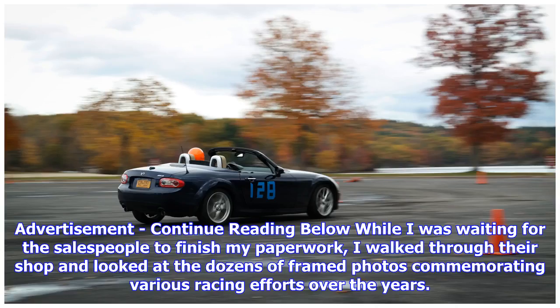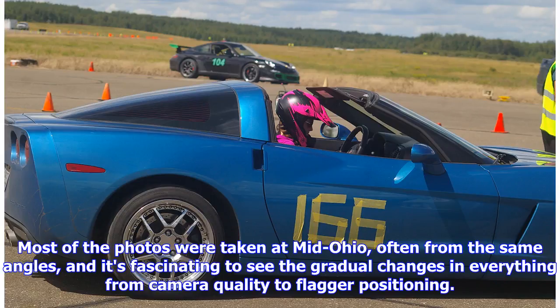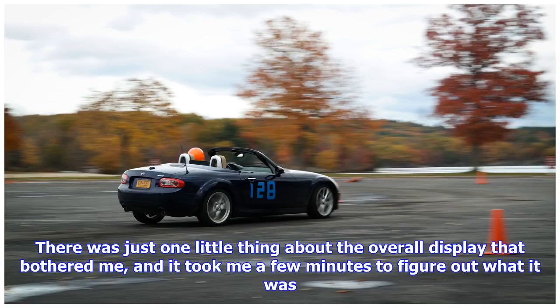While I was waiting for the salespeople to finish my paperwork, I walked through their shop and looked at the dozens of framed photos commemorating various racing efforts over the years. Most of the photos were taken at Mid-Ohio, often from the same angles, and it's fascinating to see the gradual changes in everything from camera quality to flagger positioning. There was just one little thing about the overall display that bothered me, and it took me a few minutes to figure out what it was.